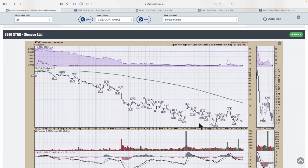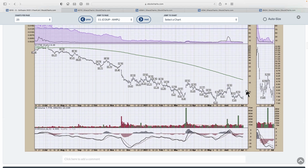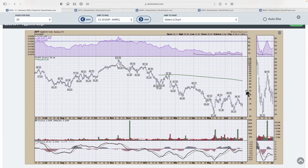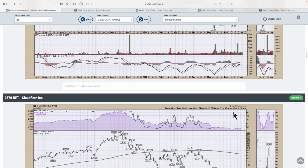StoneCo, testing the lows, about the only strong point on that. It was up 6%, so that's a pretty solid move. AppLovin, never heard of it. Must be an app company. They make apps for phones or something, or for computers. Anyway, downtrend, nothing really here.